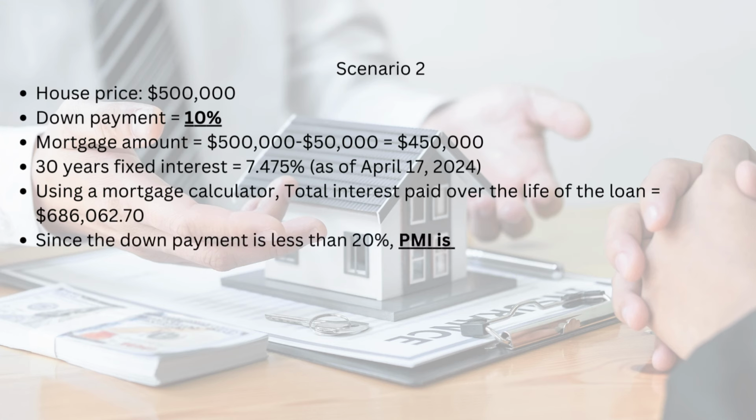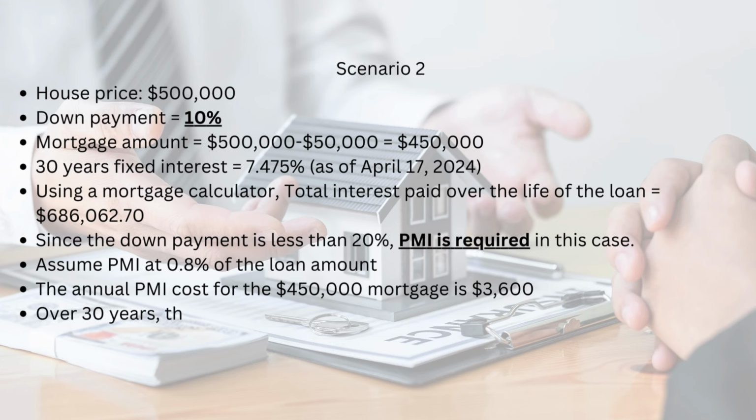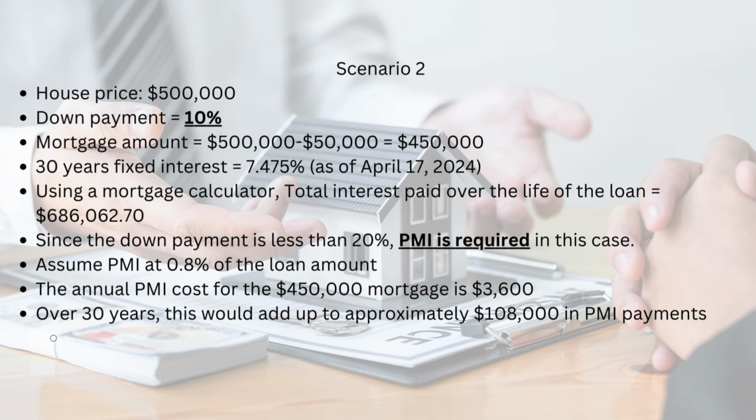This can vary from 0.5 to 1% annually. For simplicity, let's assume it's 0.8%. The annual PMI for this loan would be around $3,600. So over the course of the loan, which is 30 years, you will be paying a lot more, which can total up to approximately $108,000 in PMI payments.